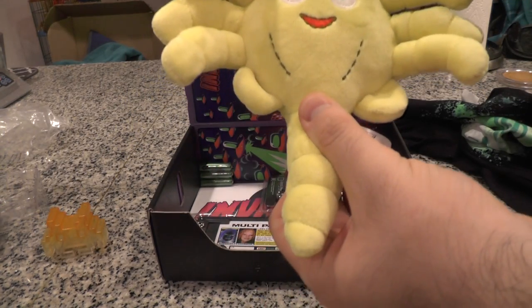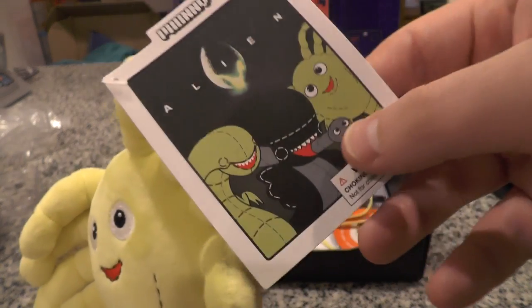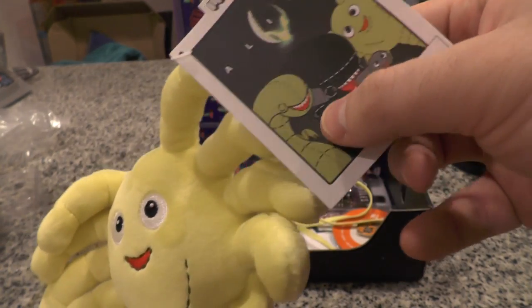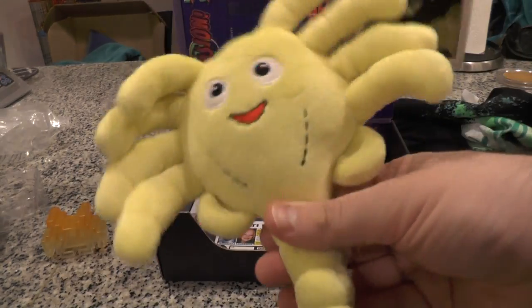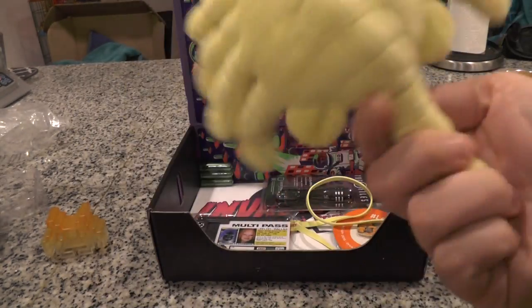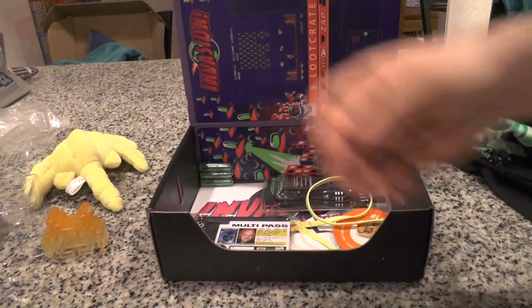Who made this? Funny. P-H-U-N-N-Y is the name of the company. Apparently, they also make aliens. Look at this. They make aliens. They make the baby alien. They make them all as cute little plushies because those movies are just so cutie and for the kids, of course. So a head crab plushie. Oh, boy. Oh, my goodness.